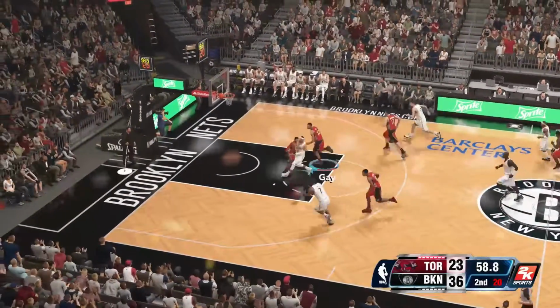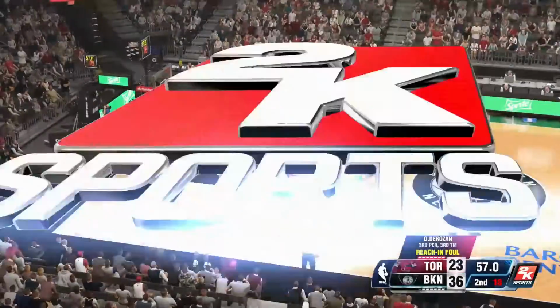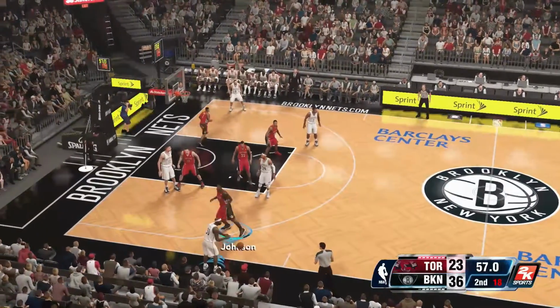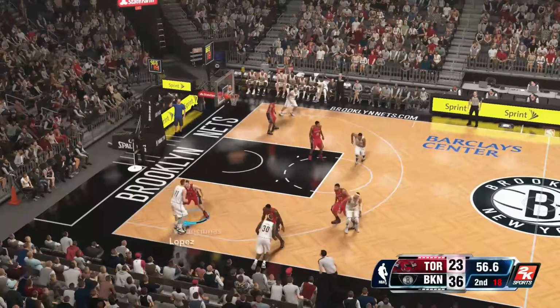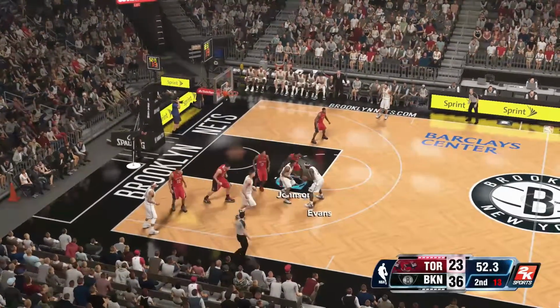He's been wayward and just off on about everything he's put up in this period. And the whistle blows. It's going to be on DeMar DeRozan. And that'll be his third foul so far. Brooklyn making some changes. Evans, he's checked in for Garnett. And Darren Williams is subbed in for Jason Terry. Now, here's Lopez. 9 points in the game so far.